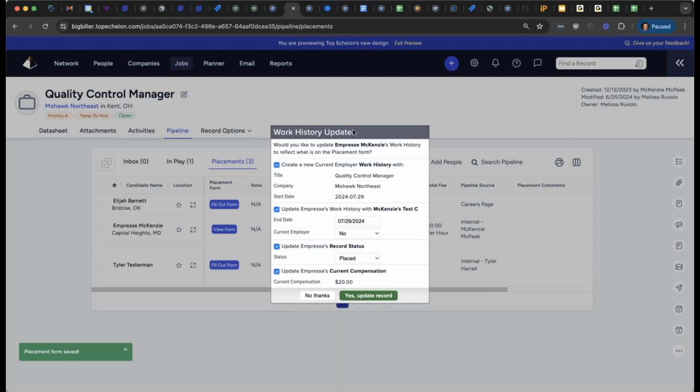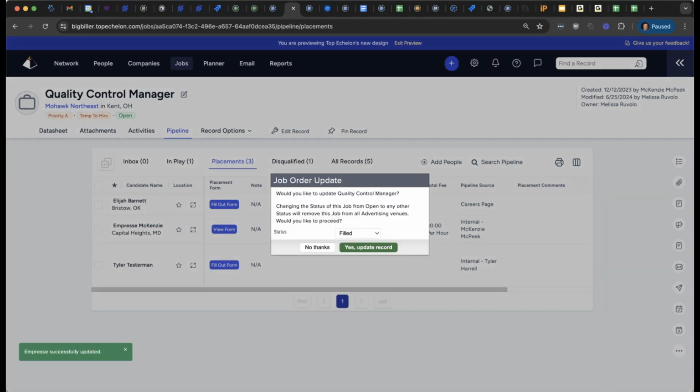And now it is asking me to update the work history. So this is really nice. You don't have to go into that record and then add this new employer. We're going to create a new employer and mark it as their current employer. And then I can go in and update the record. I can say when they left, and update the status of the candidate to placed. So if I hit update record, it's going to go in.